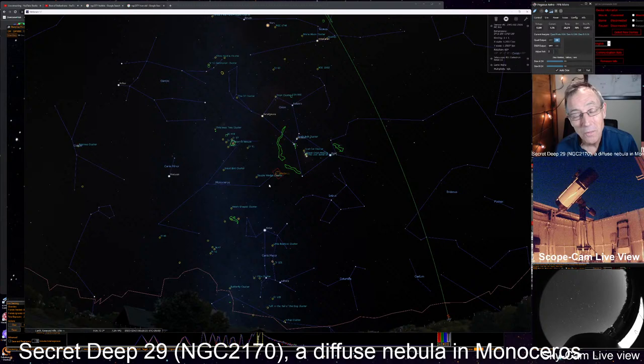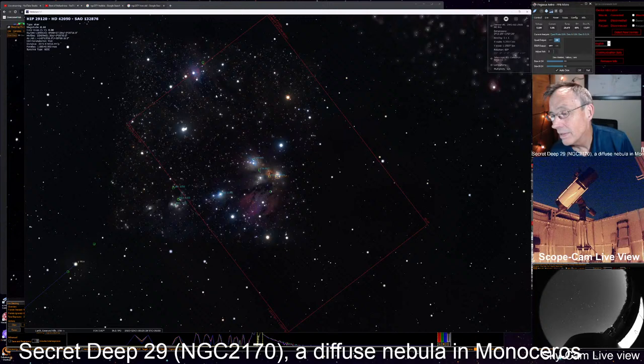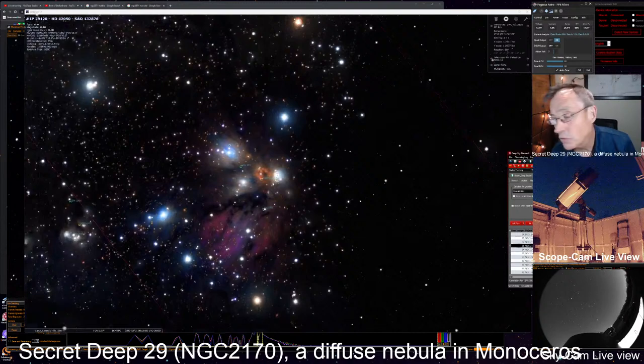So here's the part we're looking at. That's a very large area. I wonder if this area is 2149. NGC 21, no, this is 2149. I wonder where 2170 is.